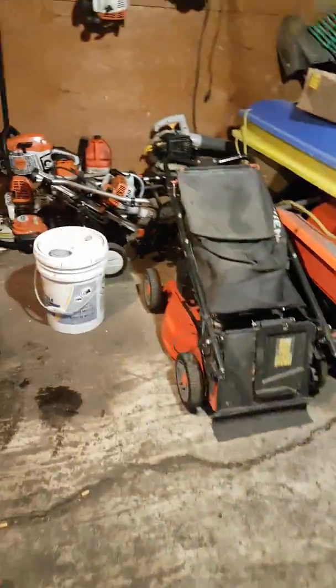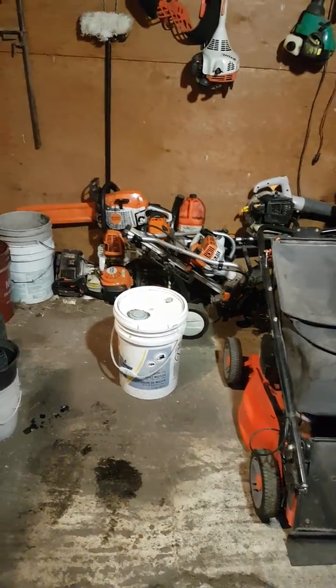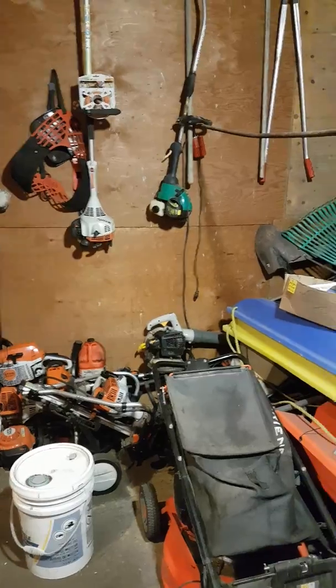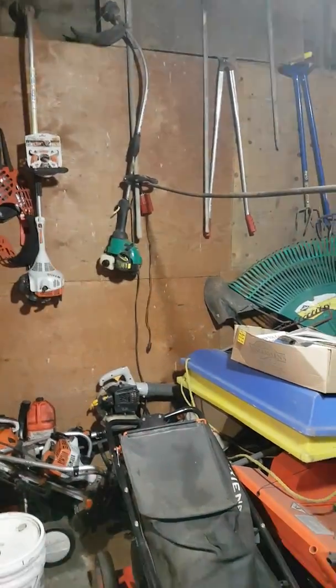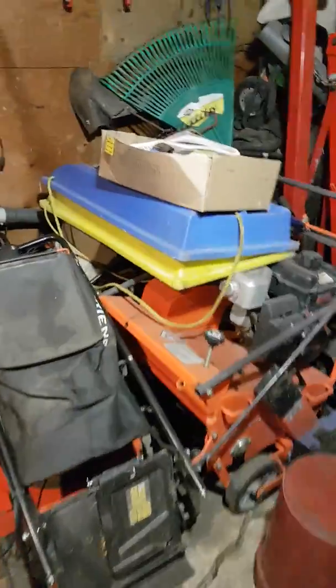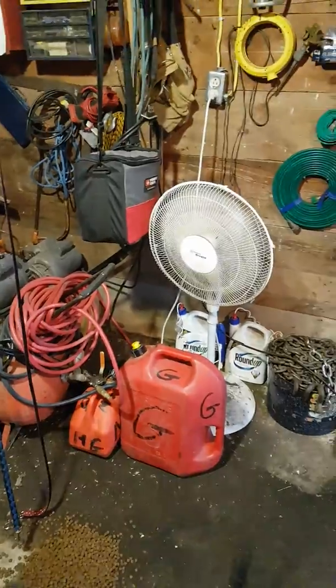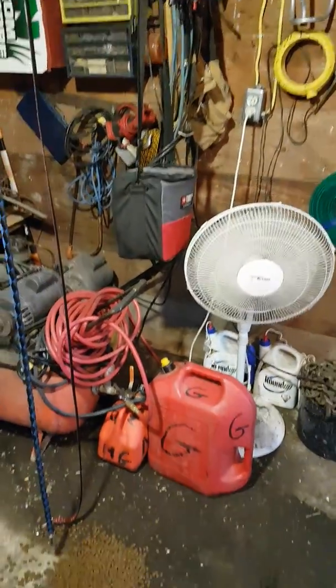In the shop, not too much has changed. All the still stuff is in here, just because we haven't been out for a few days, and being the weekend, unless we're really busy, I'm trying not to work on the weekends. But yeah, not much has changed. Just busy, living a good life, I guess.